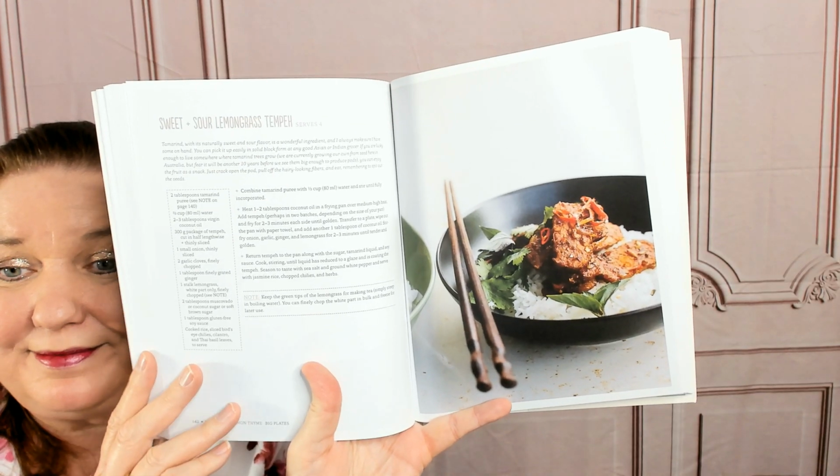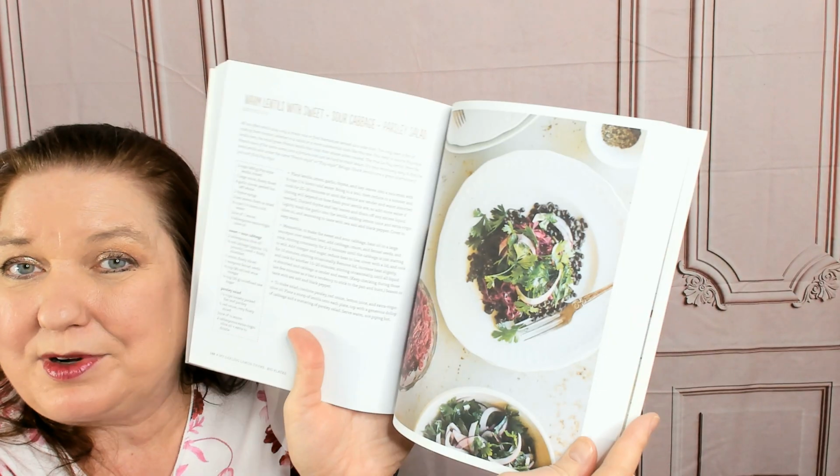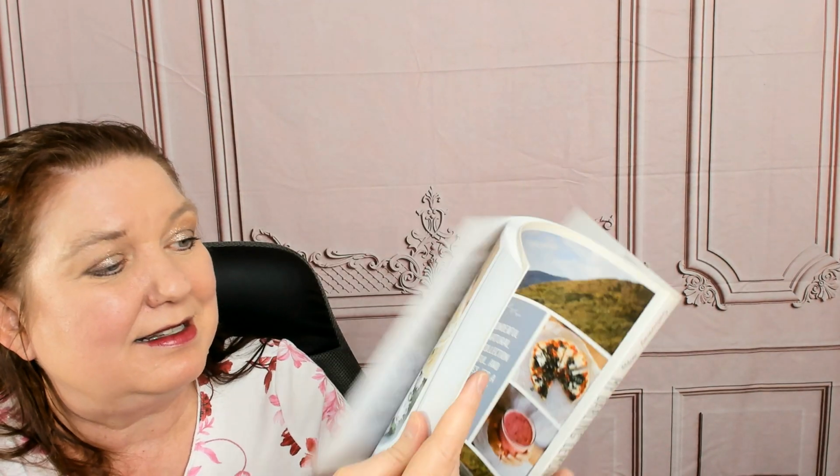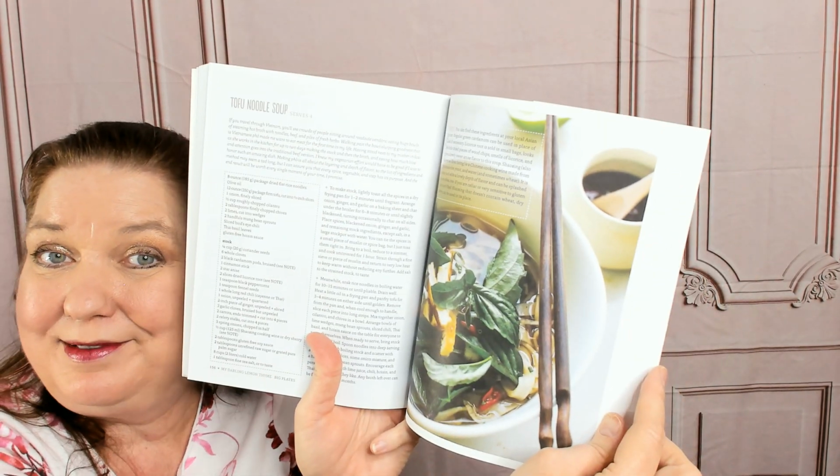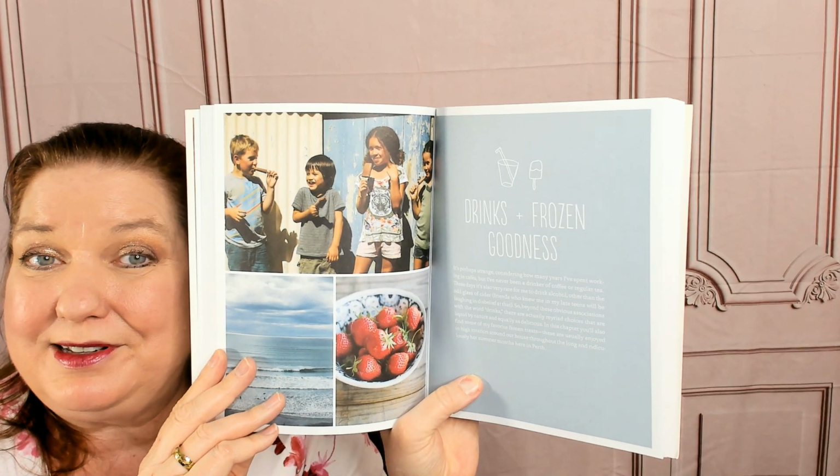This is sweet and sour lemongrass tempeh. Here's warm lentils with sweet and sour cabbage and parsley salad. Here's a harissa squash and feta galette. That would be great with sparkling wine, wouldn't it? Tofu noodle soup. Now we're in the drinks and frozen goodness chapter.